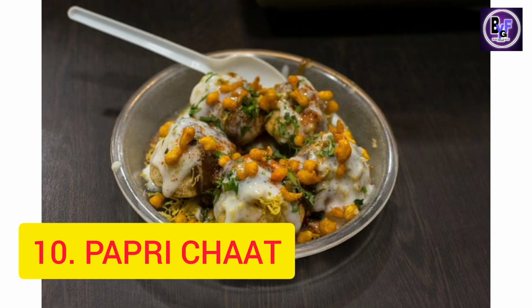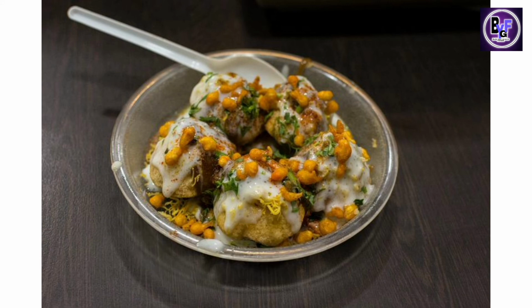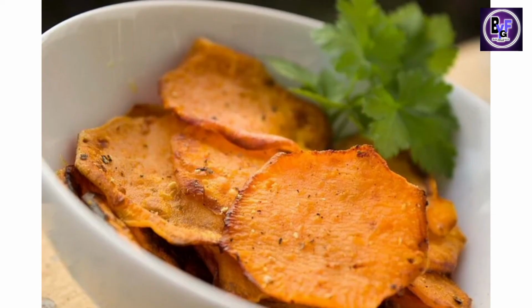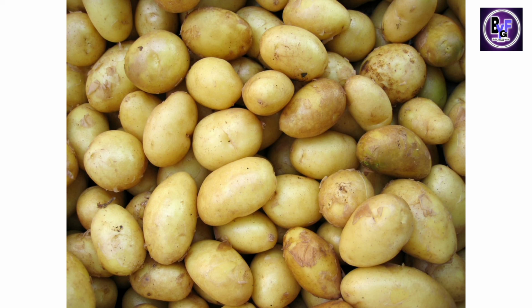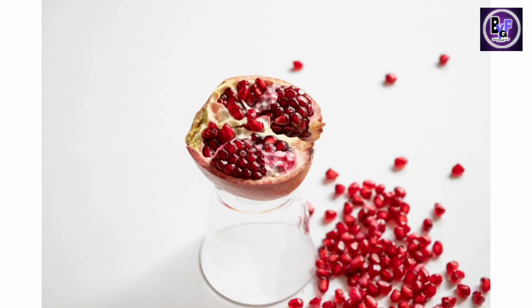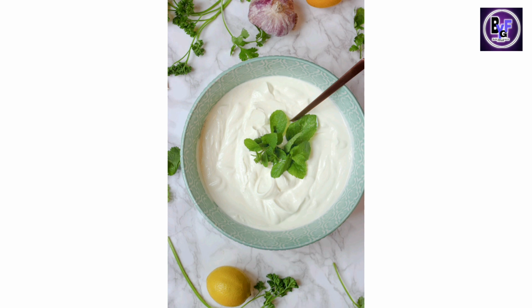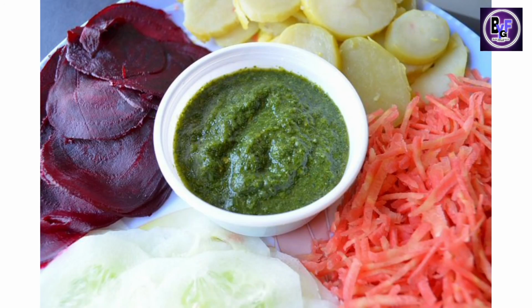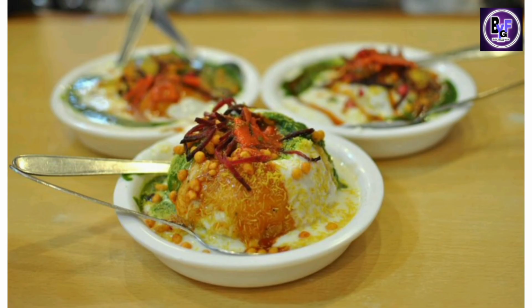Number 10, Papri Chaat. That again is around 1 inch flat fried pieces. They're not chips, but they look like chips, but they're much thicker in nature. And that comes with some boiled potatoes, a dash of pomegranate seeds, and mostly yogurt, accompanied with salt, pepper, and some mint chutney or a sweet chutney as well, as per your flavor. So there we go, the must try dishes of India.